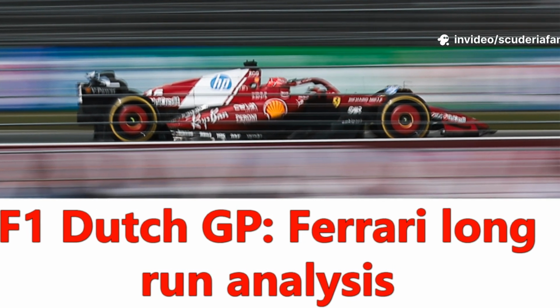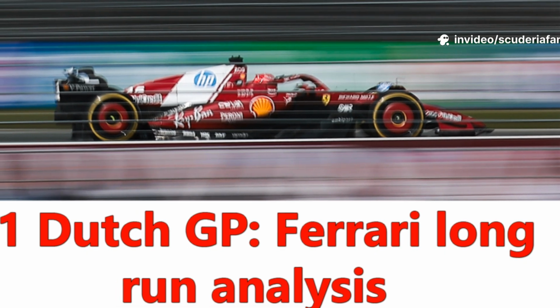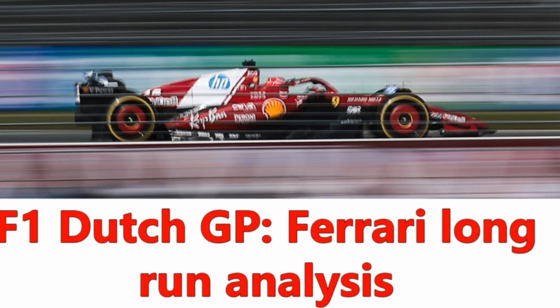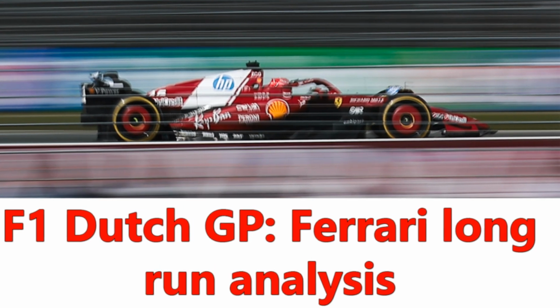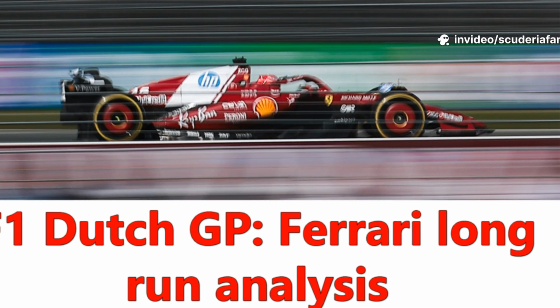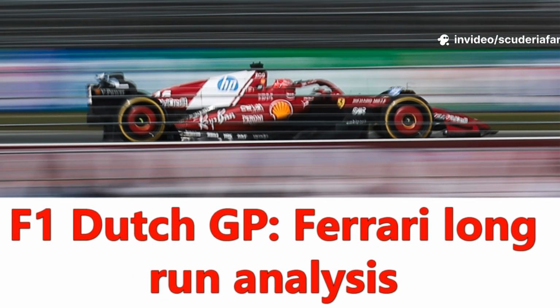The free practice sessions for the 2025 Formula One Dutch Grand Prix have revealed a Ferrari team still struggling to find the correct balance of its car at the Circuit Zandvoort. During the opening free practice 1 session, the two Ferrari cars showed major handling problems, with the front and rear axles behaving in a completely disconnected way.